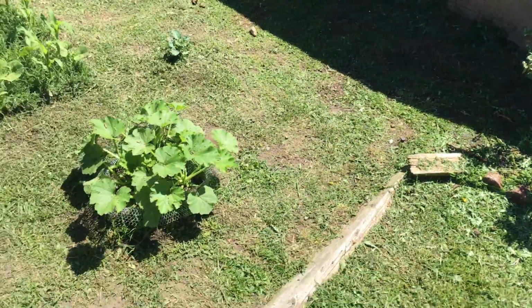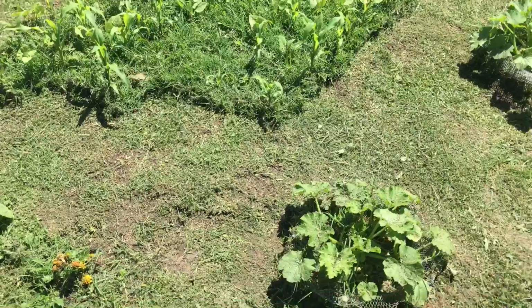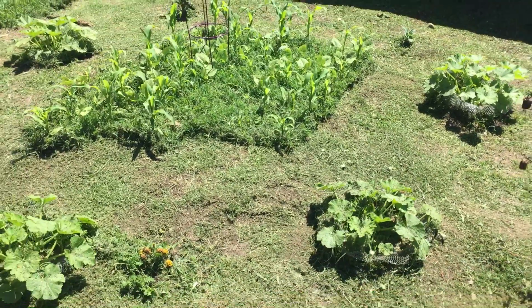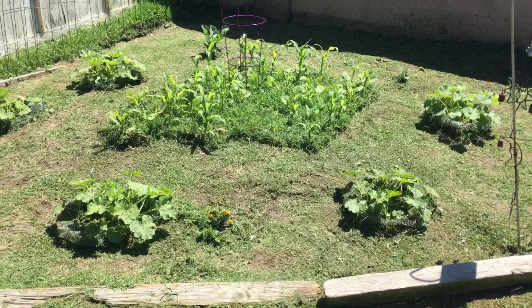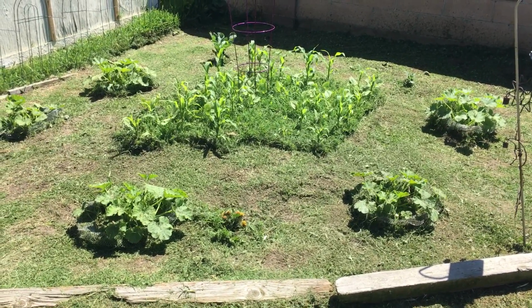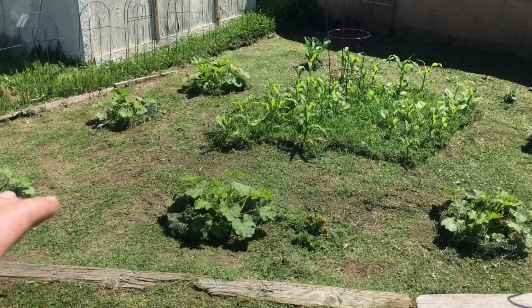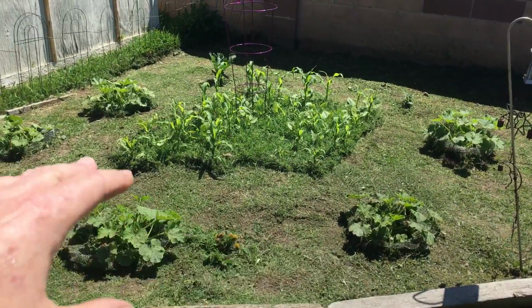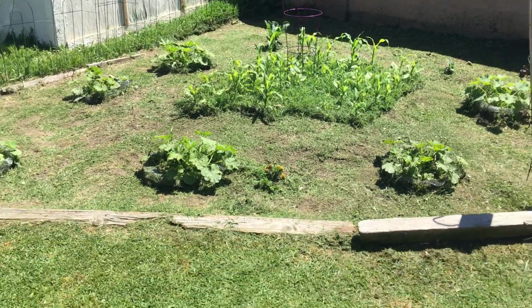So anyway, this is an update on my garden. Again, this is the end of April 25th, 2020. It's my version of a Three Sisters. Got your corn, pole beans, zucchini. The zucchini will just hopefully cover all this area once it spreads out. I hope to have lots of beans.